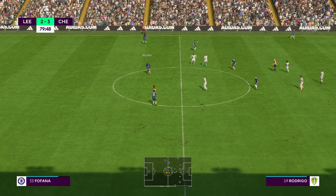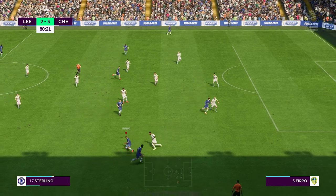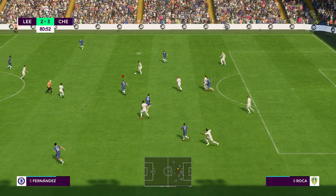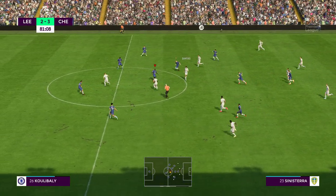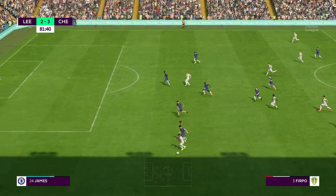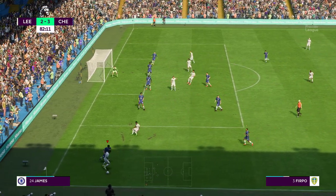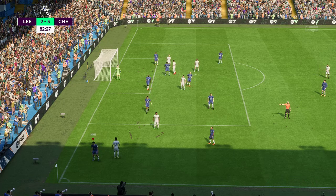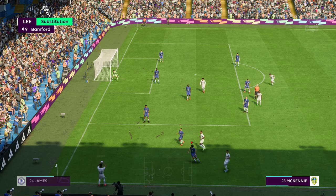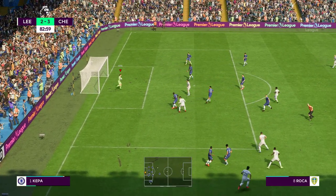Koulibaly. Well, when you can keep the ball like this, it's got to be really annoying for the opposition. Fernandez. He's given it straight to the opposition. Sinisterra. On the attack in the closing phase. That'll be a Leeds United throw-in. Well, they are committed to making the substitution here. And no problems at all for the keeper.